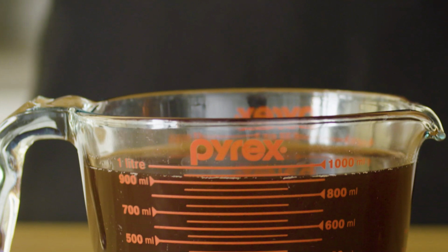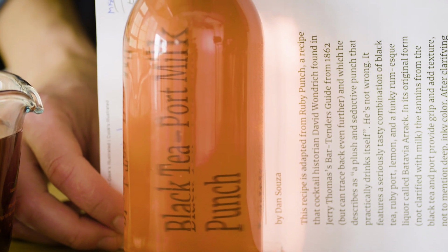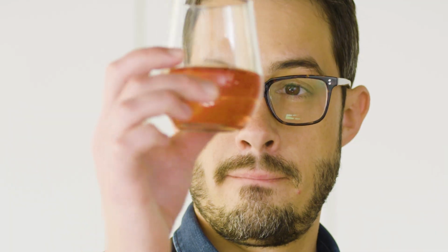Here's our black tea port milk punch before clarification. And here it is afterwards. It's now smooth, lush, blush pink, and clear as a glass of wine. Time for a couple more sips.